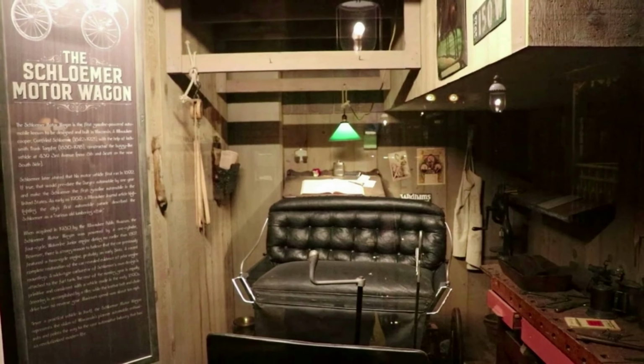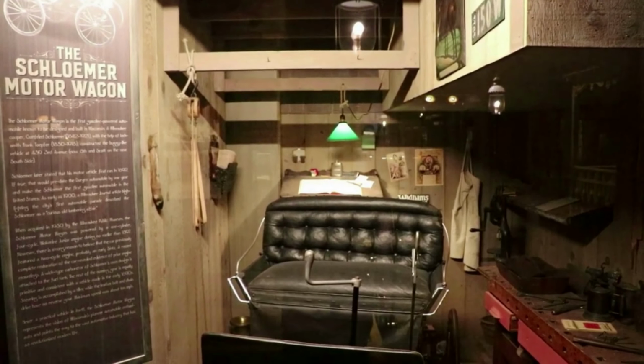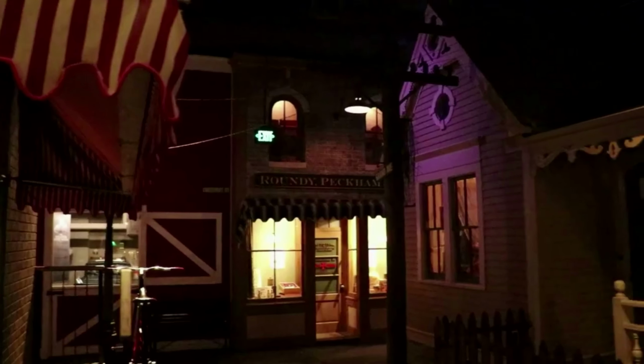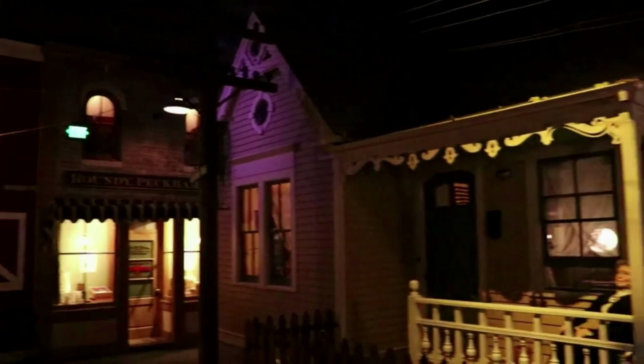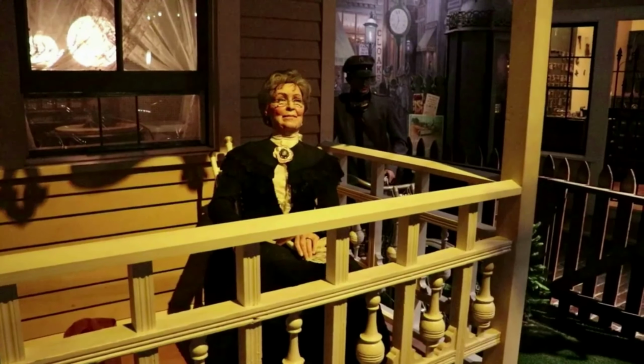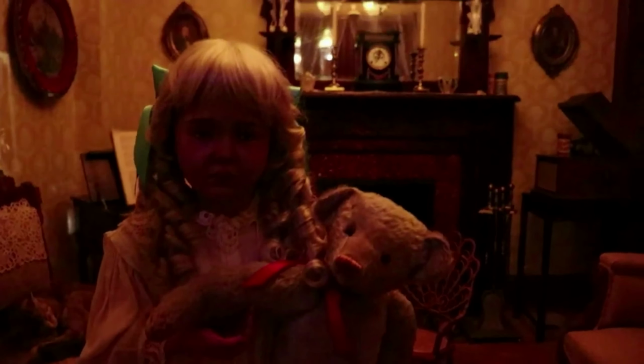The Schlomer motor wagon here was the first gasoline-powered automobile designed in Wisconsin by a Milwaukee Cooper in 1892. Sitting in her rocking chair on the porch is the local celebrity Granny. She has sat on this porch for over half a century. She used to rock back and forth, but she doesn't anymore, and she also has a Twitter account now. This is the inside of the house.